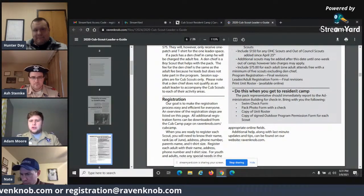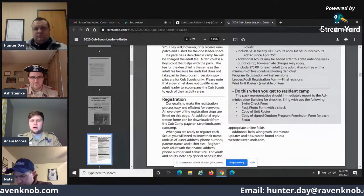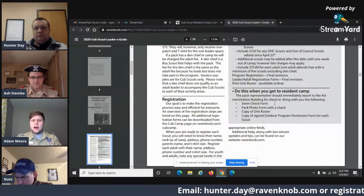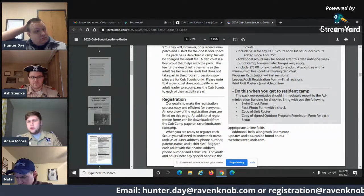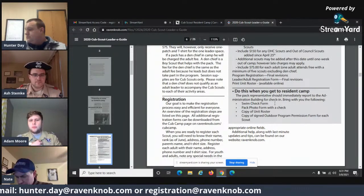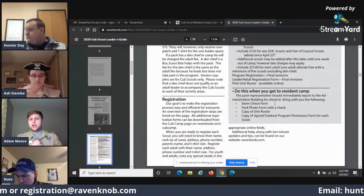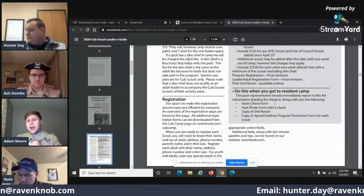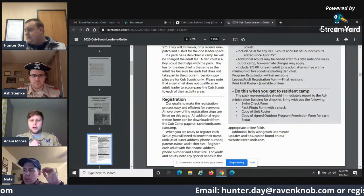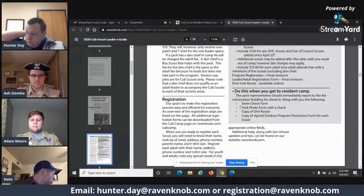And then the things to do before you actually get to camp, or right when you arrive, as a matter of fact. The swim check form is a great thing. So if your scouts plan to participate in any sort of water-based activity, they do have to have a swim check. Some packs will have their swim checks done prior, and some will get them done at camp. Either way works for us, but there's a form that is on our website that you can use.